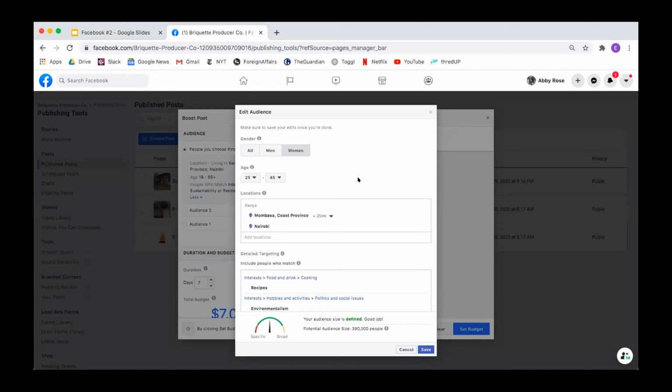And yes, you want to expand to other people, but you also want the Facebook ads to be not so wide that you have to spend too much money to make it worthwhile.